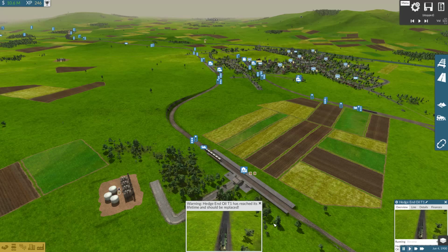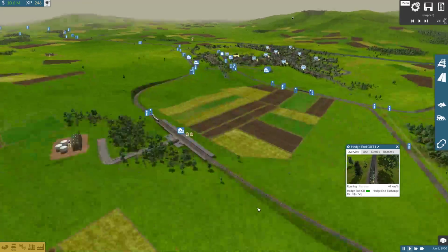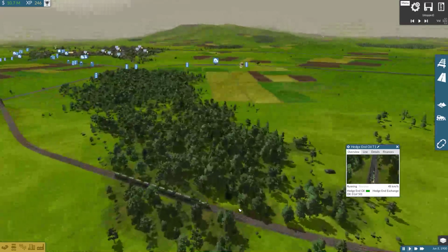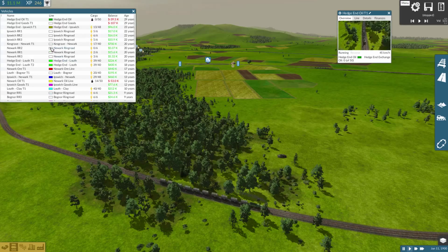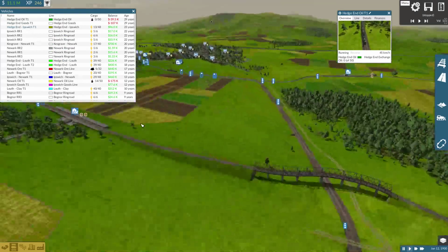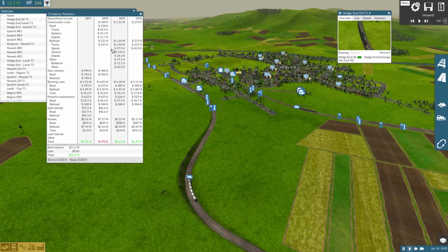We've got an oil train that apparently needs replacing. Does it really? That's interesting, considering I'm just... That's kind of annoying as well. Right. Because, let's have a look. We probably need to replace the goods one as well. Oh dear. It's going to make it that expensive, but never mind.